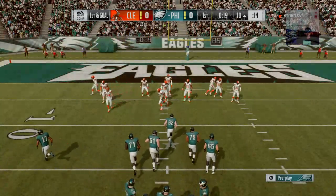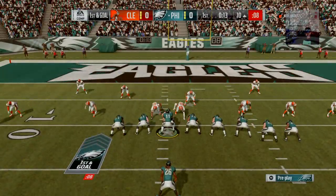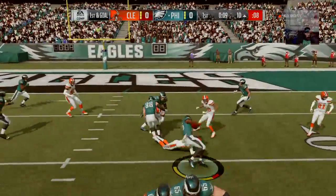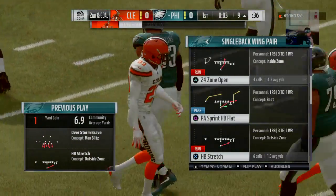The Eagles into the red zone for the first time. They've got a 1st and goal from the 10-yard line. Now it's the Boise State alum, Jay Ajayi. And a short pickup there down to about the 9. It's a gain of a yard, and it'll set up 2nd and goal.